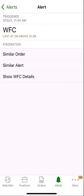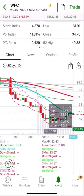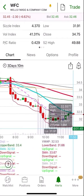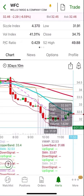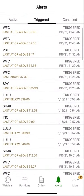Let's look at what's going on with Wells Fargo. Looks like it got rejected up here on the 10-minute chart. My blue line's the 20 period moving average, and if it gets rejected here, we'll probably go lower unless it busts out of this downtrend here. Let me take a look at some other alerts that might have gone off earlier and I missed them.